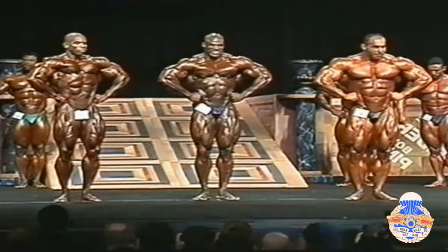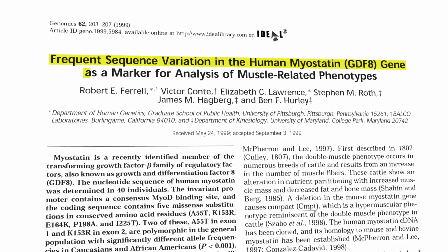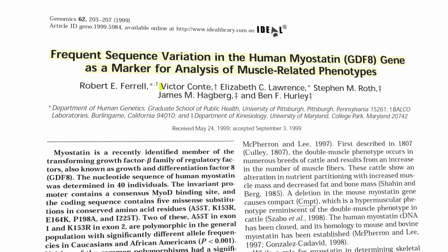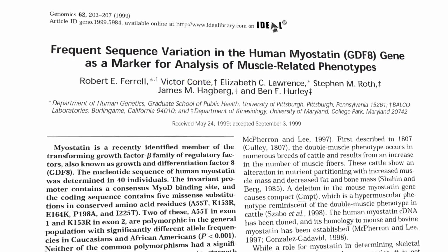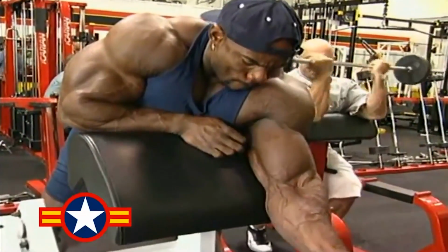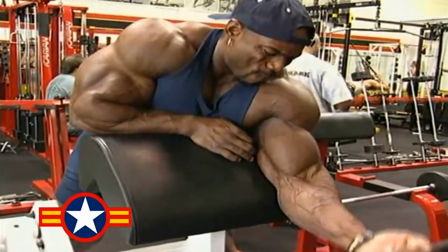So the study is called Frequent Sequence Variation in the Human Myostatin GDF8 Gene as a Marker for Analysis of Muscle-Related Phenotypes. Based on what Victor stated in his letter, there were 9 extreme responders with a very rare myostatin mutation, and supposedly Flex had the rarest mutation of all at the exon 2 position on the gene, making him unique from all other individuals in the study.